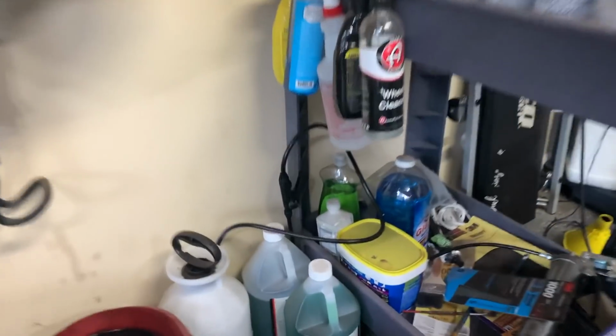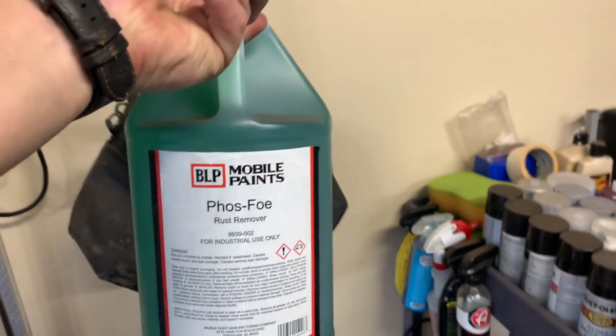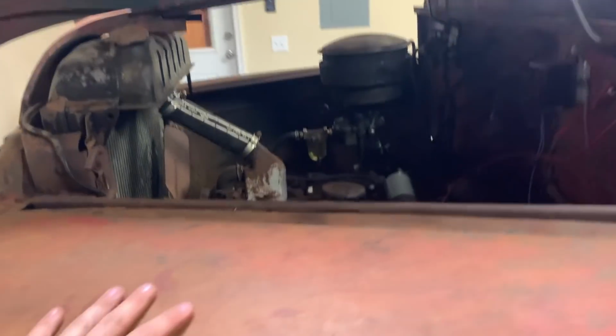We're also gonna be using this stuff right here. It's a rust remover. We're gonna be spraying this on and then wiping it off. It'll stick to the rust, but won't stick to the paint. You can see where we've used a little bit of it already, but we're gonna spray that on here to make sure no rust eats through our primer and our base and then bubbles up over our clear.